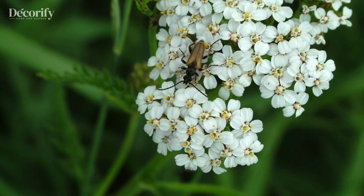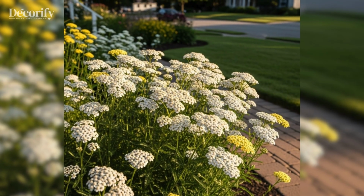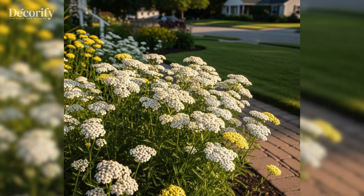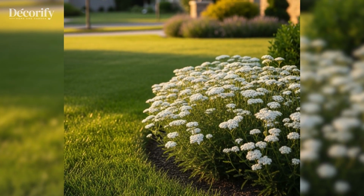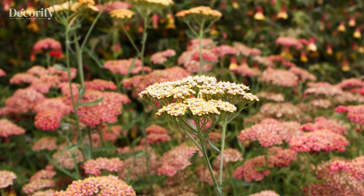It actually performs better in lean soil and dry conditions, which makes it ideal for minimalist care. Once in bloom, it attracts butterflies and makes lovely cut flowers. It's like having a wild meadow in a pot, minus the weeding.